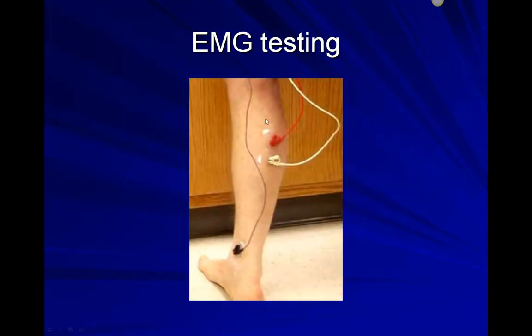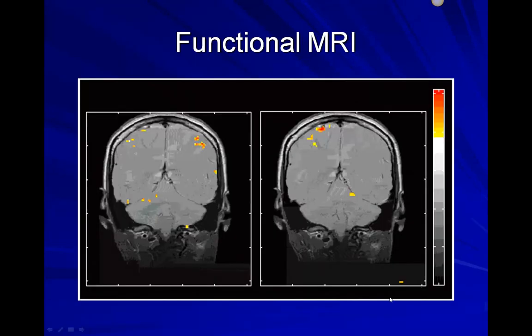So here's a person having EMG done of a lower limb. Again, we're going to send out electrical signals. We're going to measure electrical signals. We're looking at the muscle's response to electric stimuli. Is the problem with the muscle and the nerves here then, or is the problem with the central nervous system not sending the signal? That's how EMG testing will help us.